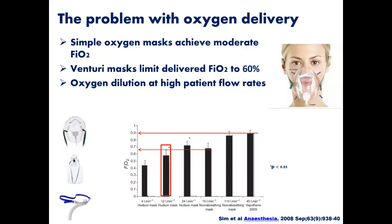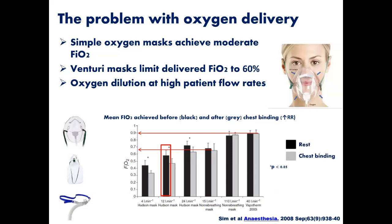The study here actually demonstrated this by way of creating a higher respiratory demand by binding the chest, so that the individual's respiratory rate increased. And in so doing, you see that the problem is amplified, particularly at the lower flow rates, so 15 and 12 litres per minute. By increasing the respiratory rate and respiratory demand, the FiO2 falls. Again, with high flow nasal therapy running at 40 litres a minute, this is not a problem.